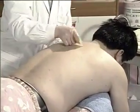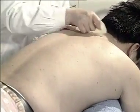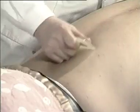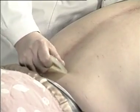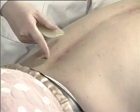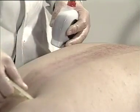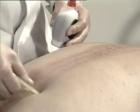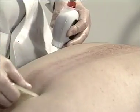Scrap Du Mai on the back from Da Zhui to Ming Men segmentally. Carefully find out the pain points and nodules in the Ming Men area. Using the two corners of the plate, scrap the point area along both sides of the vertebra. This is the corresponding area of the vertebra and the viscera. Scrapping this area can regulate the viscera and improve the endocrine.